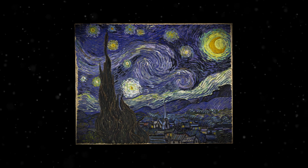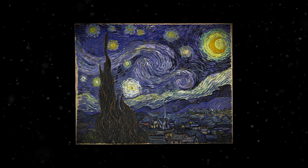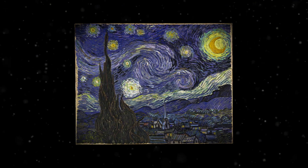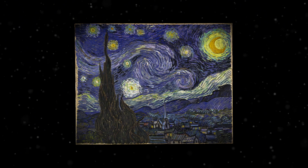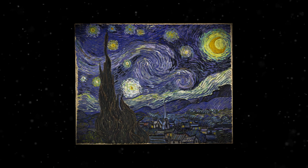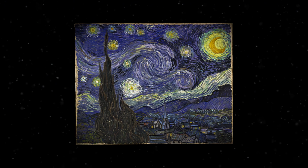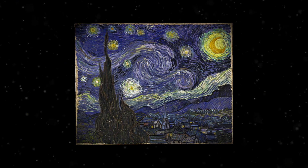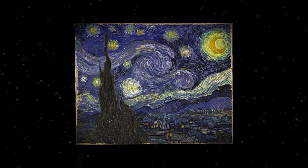The brushwork is directional. Each stroke follows a path. In the spirals, the strokes curve and rotate. They create circular momentum. In the mountains, they undulate horizontally. In the cypress, they twist upward. Every mark has intention. Every application of paint serves the movement. Nothing is accidental.